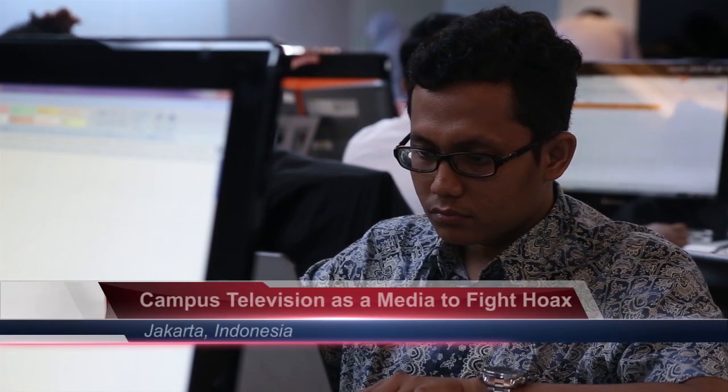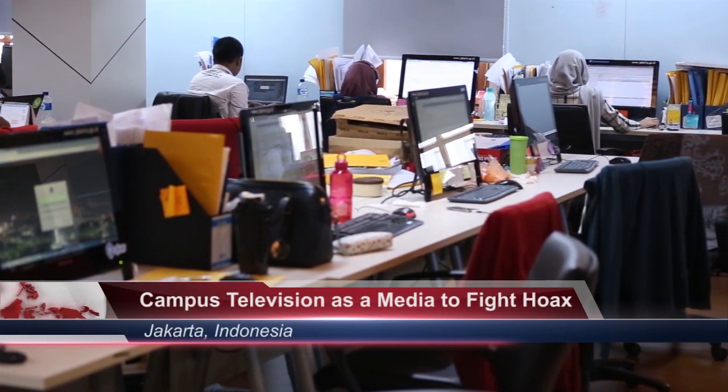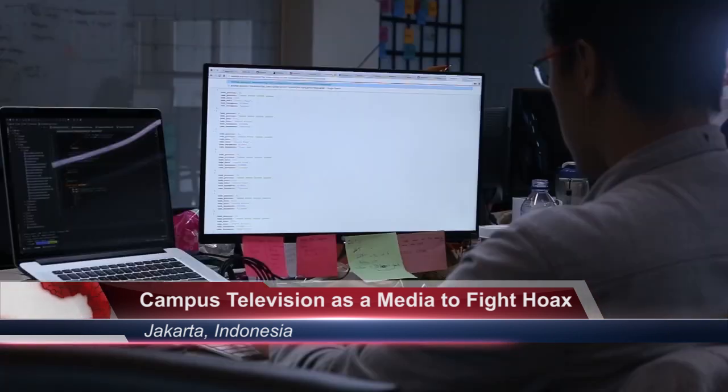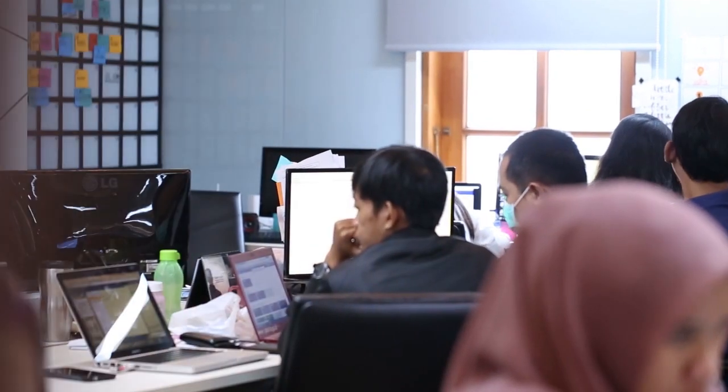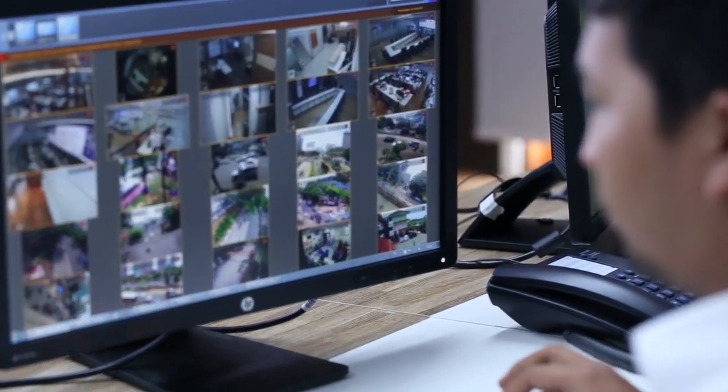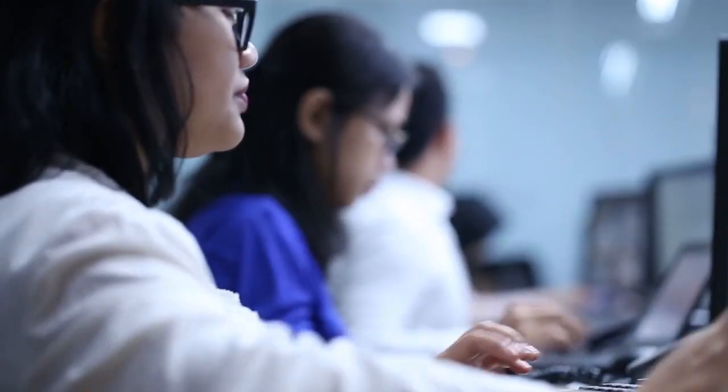As many people these days can easily access the internet, they can also easily create and share the latest news in just a matter of seconds, anytime and anywhere. On the other hand, media are challenged by the pressure to get as many viewers or ratings as possible, which could cause fake news, known as hoax, to emerge and be consumed by society.